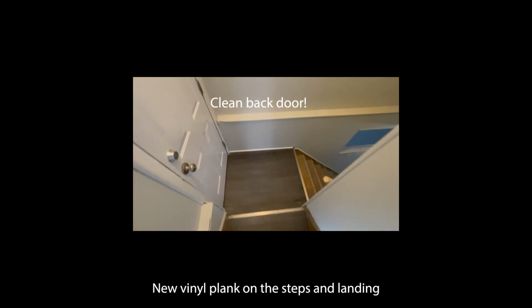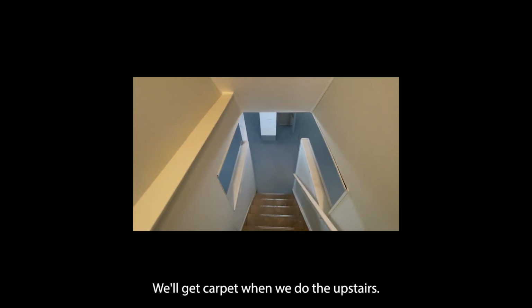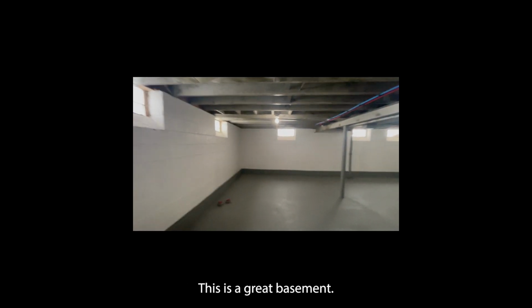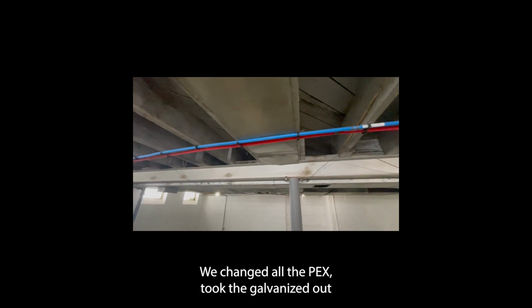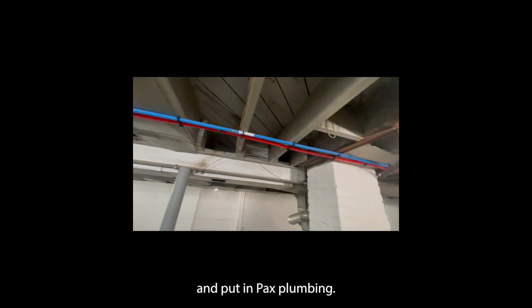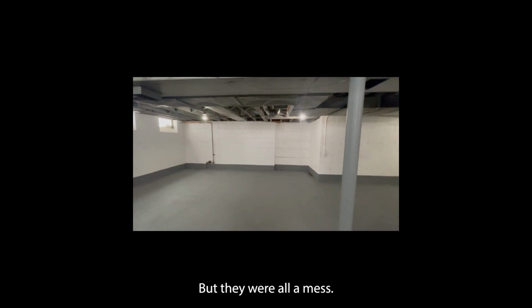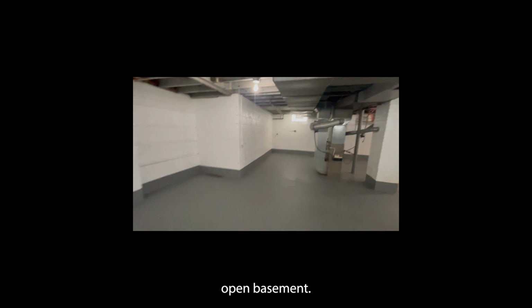New vinyl plank on the steps and landing. This stairway will get carpet when we do the upstairs. And here's the basement. This is a great basement. Glass block windows. We changed all the PEX, took the galvanized out and put in PEX plumbing. There were a bunch of walls down here, closets and stuff back there, but they were all a mess. So we just ripped it out and have one big open basement.